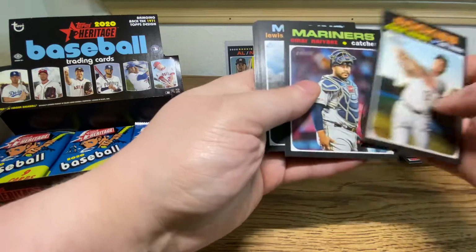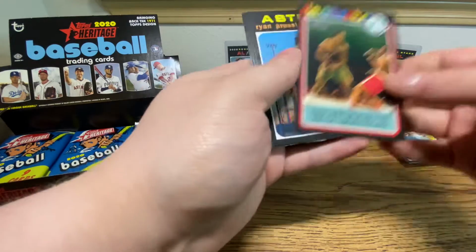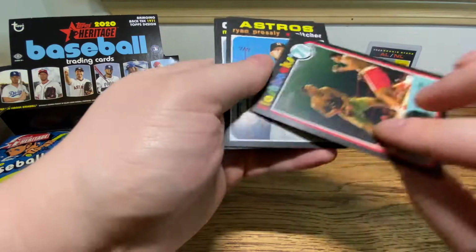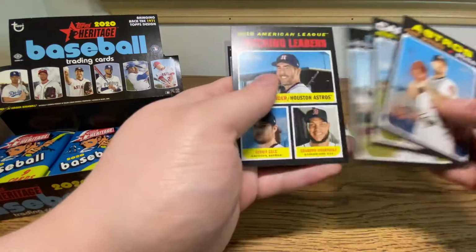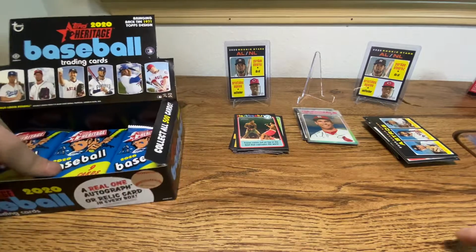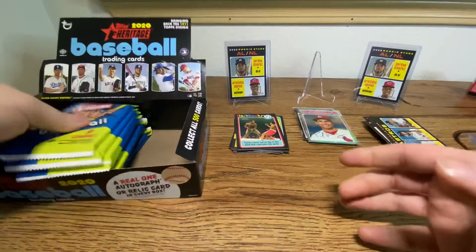Daniel Murphy, Omar Narvaez, Louis Brinson, Danny Jansen. Flashbacks of Frazier versus Ali, I believe. Frazier versus Ali. Yep. Ryan Presley, Nicholas Bryant, and pitching leaders. I feel like I've seen that pitching leaders card so many times. Where are we at on packs? 4, 5, 6, 7, 8, 9, and 10 packs remain.